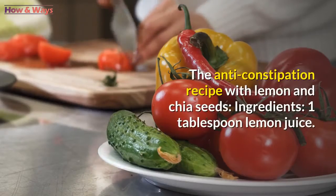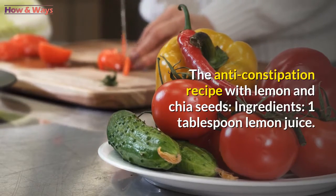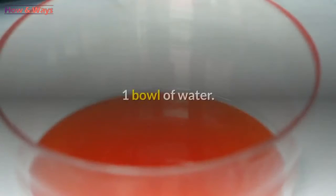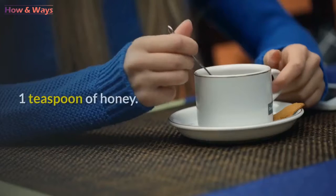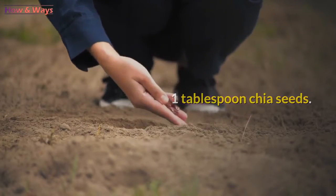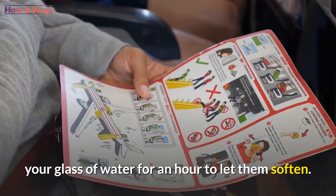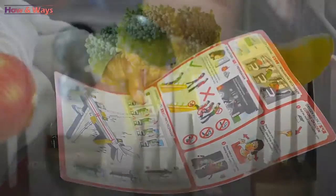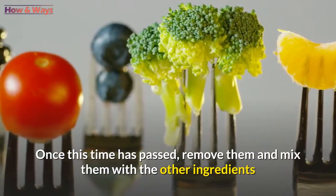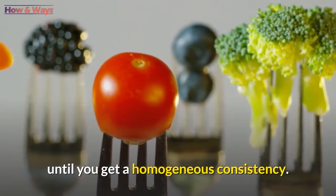The anti-constipation recipe with lemon and chia seeds. Ingredients: 1 tablespoon lemon juice, 1 bowl of water, 1 teaspoon of honey, 1 tablespoon chia seeds. Instructions: start by putting the chia seeds in your glass of water for an hour to let them soften. Once this time has passed, remove them and mix them with the other ingredients until you get a homogeneous consistency.